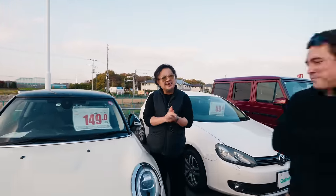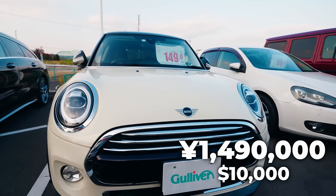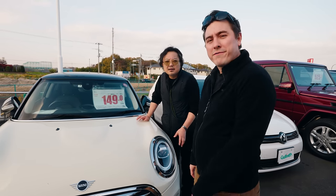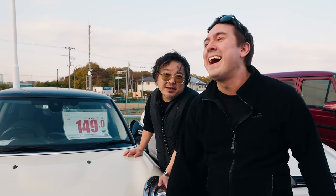This is it. Mini Cooper. Oh, good. I mean, it's a reasonable price. It's a little bit over budget, though. Three times over budget. It is good. Honestly, this would be kind of fun. But journey across Japan isn't about fun. It's about pain and suffering. Always journey across Japan. No fun.